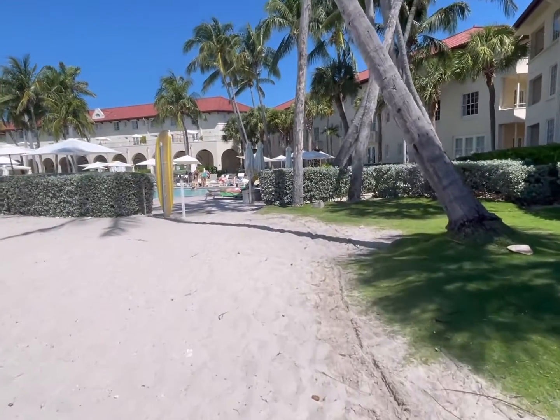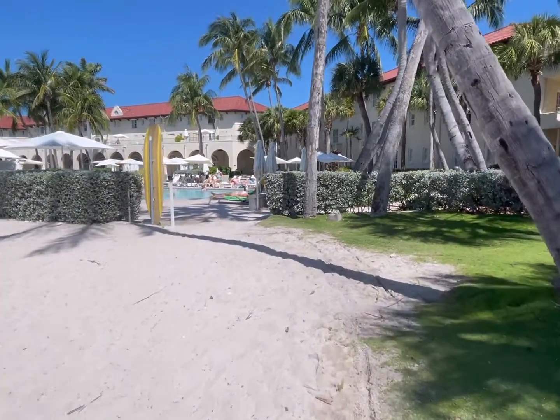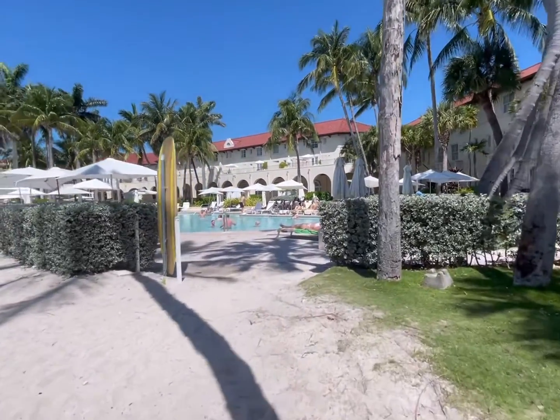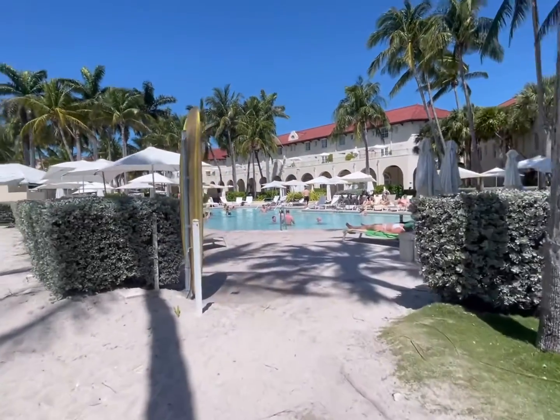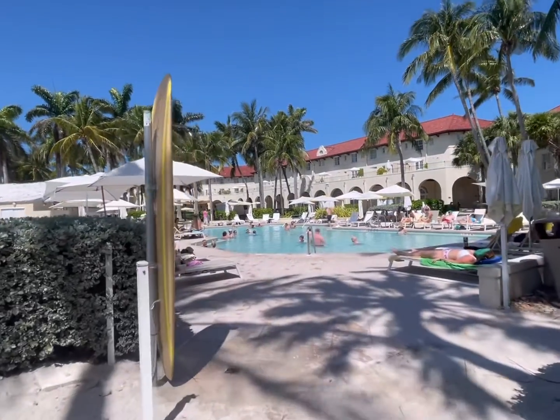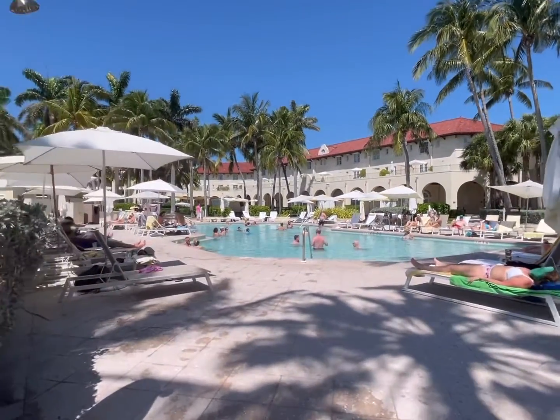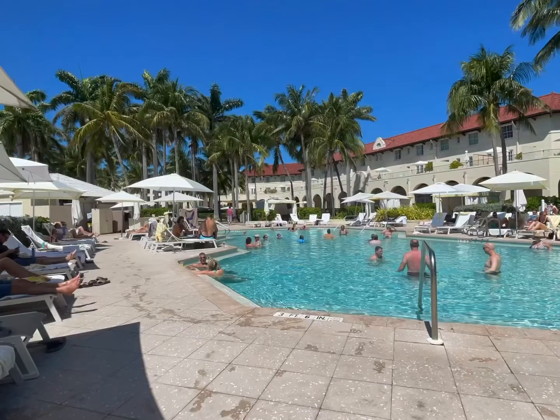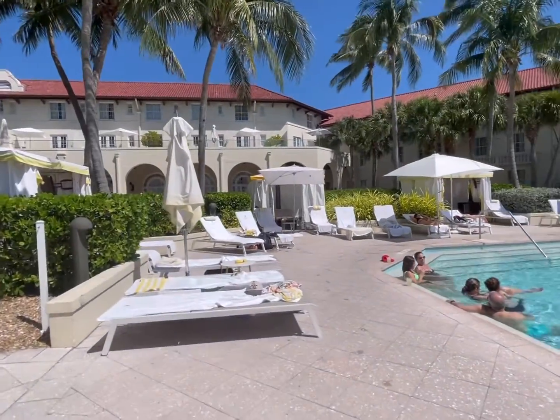There are 2 pools on this property as well. Only one over at the Reach. There's 2 at Casa Marina. Again, you have full exchange privileges with just your room key. Cabanas you can rent.